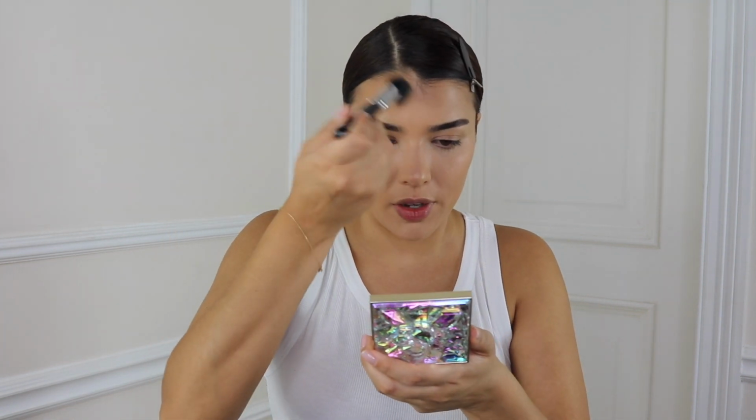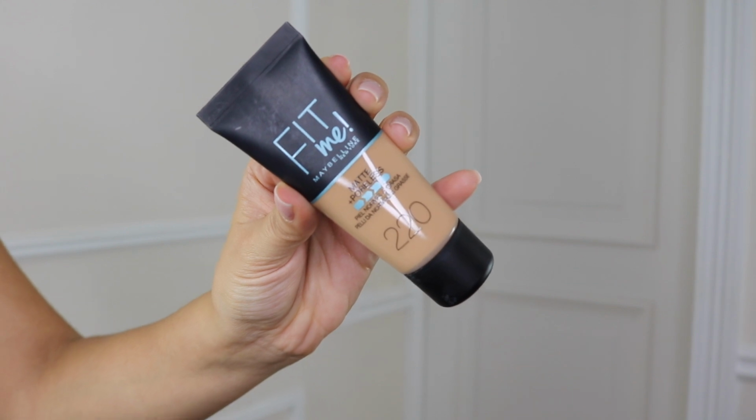And moving on to another foundation. This was something I discovered. I'm going to give you a break just for a second from the higher end foundations, but this one actually surprised me quite a bit. It is this Maybelline Matte and Poreless Fit Me foundation. It's not as cakey as I thought it was going to be. I thought it was going to be extremely cakey and ew, and it actually wasn't. It's really lightweight. You really have to layer it if you want to get any coverage out of this. It's a very lightweight foundation.